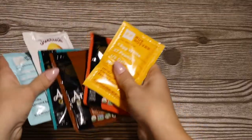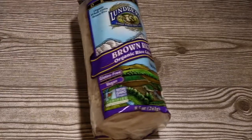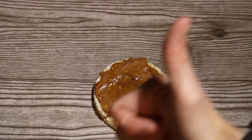Another thing in the nut category is nut butters, and these are amazing with literally anything. There's lots of fruits and vegetables that pair really well with these. I really like to put them on rice cakes, and then maybe sprinkle some cinnamon or some honey on there just to add a little bit more sweetness, and then it's delicious, so satisfying.